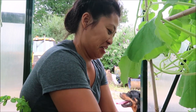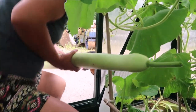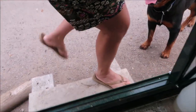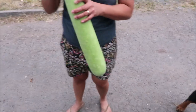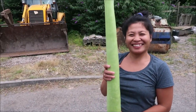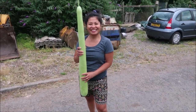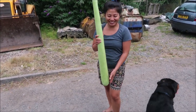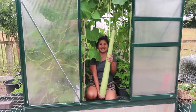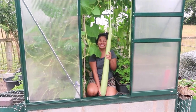Oh, yay. Oh, my giant little gourd. Jeez. Big, like huge. Just stand back a little bit, I can't see you. That's okay. Jeez. Wow, look at this! Monster. Giant! That is a big thing.